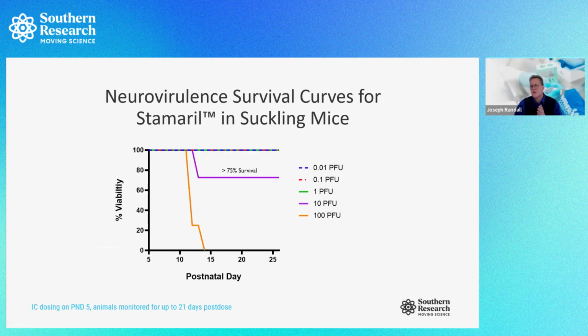So this is the survival curves looking at percent viability over time, postnatal day 5 through 25. The animals received a single intracranial injection on day 5, and they were monitored for a 21-day observation period. You can see here that the animals that received 100 PFU died before day 15. Actually, they were taken down before day 15 due to side effects.